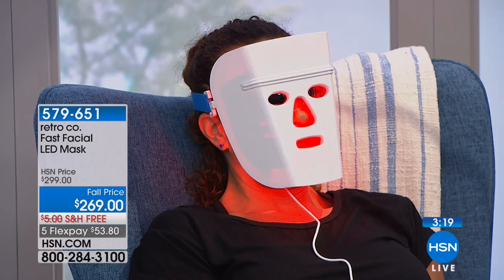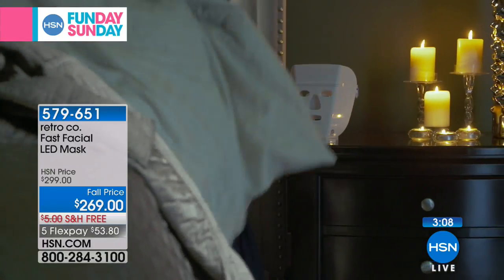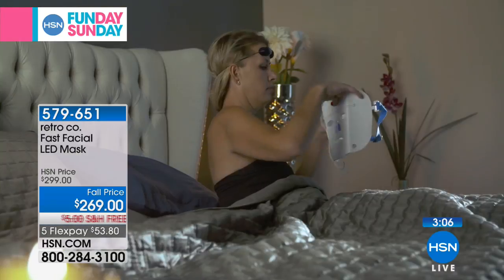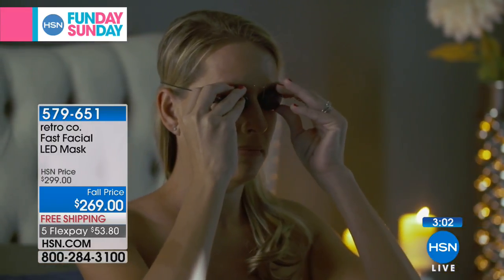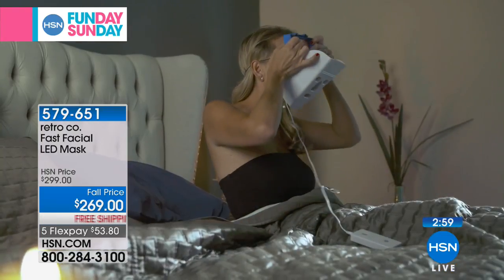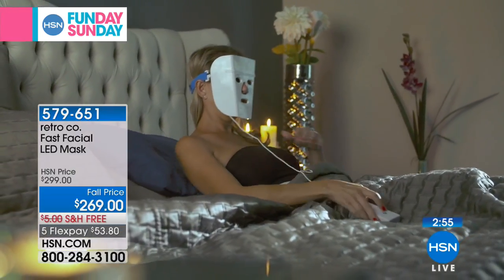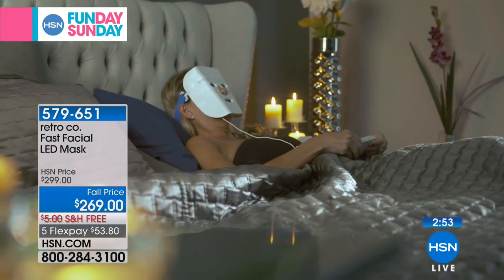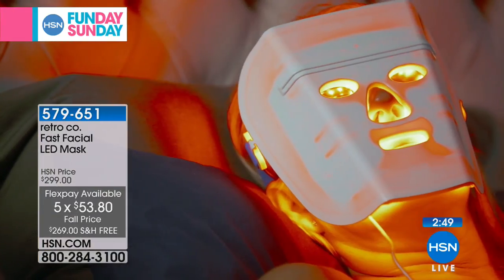You just take 15 minutes out of your day to sit back, relax, put on the goggles, because it comes with the goggles, by the way. Put on the goggles and you turn on the mask, which, by the way, automatically shuts off after 15 minutes, and you have that opportunity to enjoy the same amazing results that we showed clinically proven in the results that were up on your screen. No one has this price. I have to go back to that, because the $53.80 on FlexPay, I mean, definitely making it incredibly affordable.